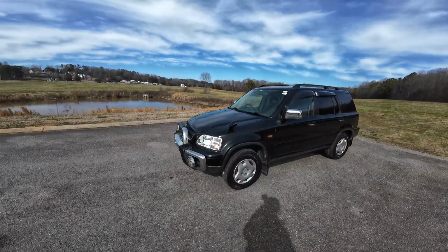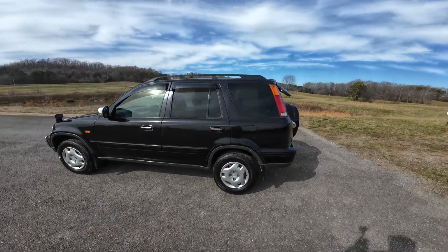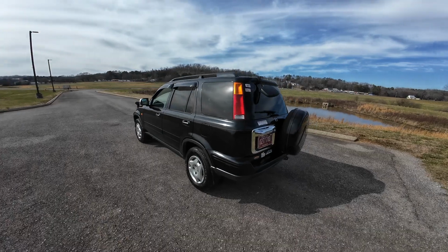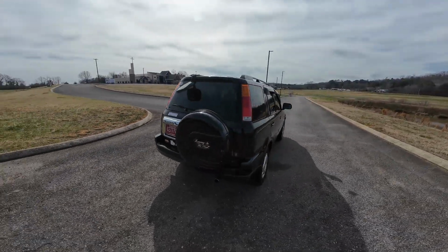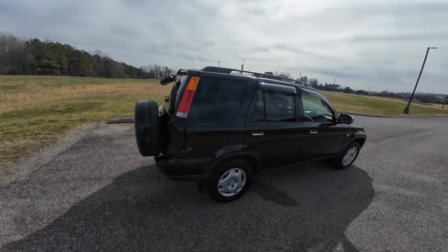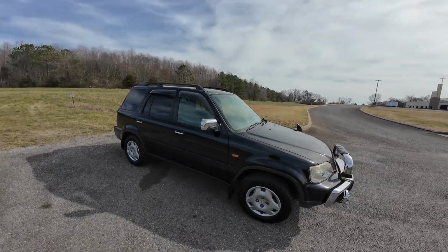It has 47,156 original miles. It is powered by the reliable B20B 2.0 liter 4-cylinder gasoline engine with an automatic transmission. This vehicle is 4-wheel drive. This vehicle does come with 4 doors and a rear hatch.